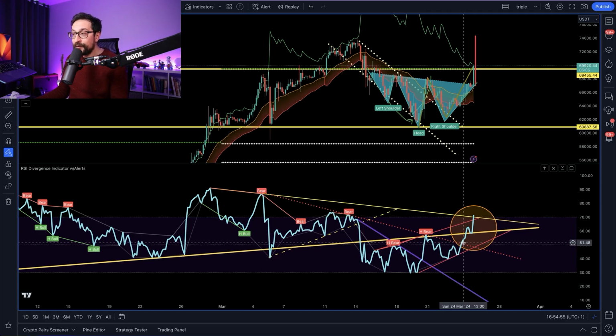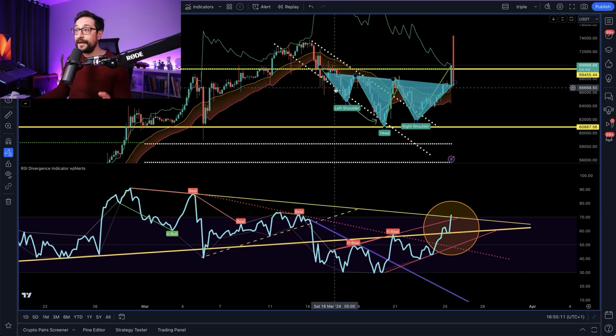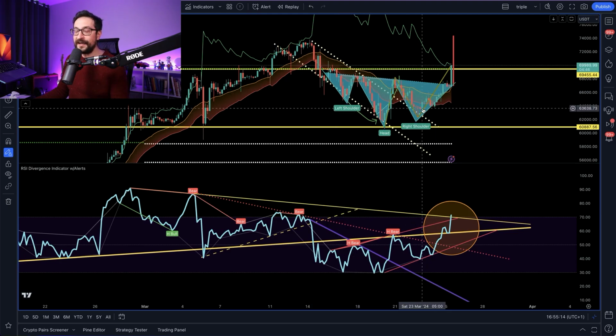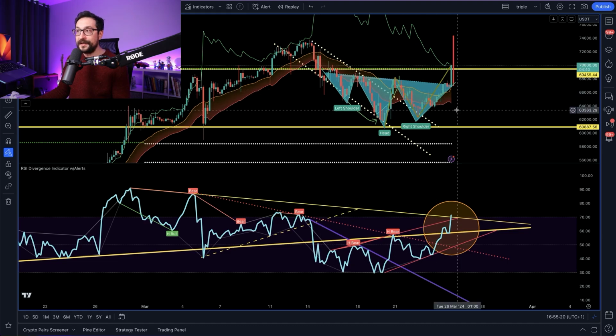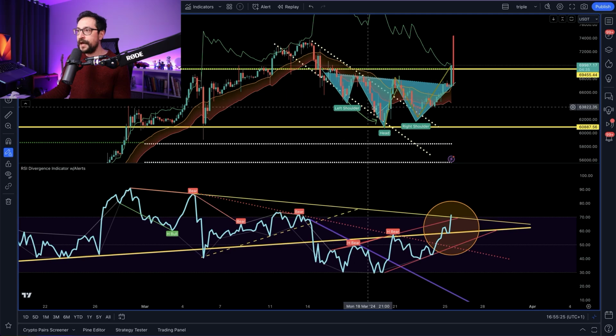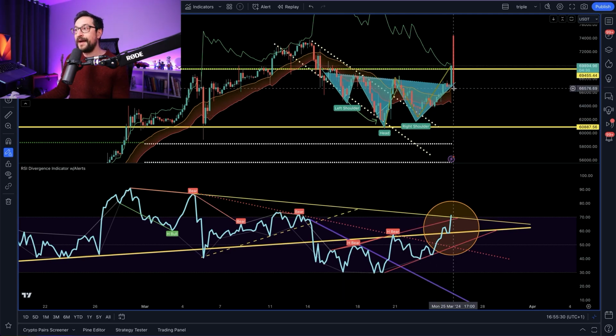But I was also thinking that it was going to be very difficult to break out from the red dotted line, and we still made it. I even said that I'm invalidating the inverse head and shoulders, but currently looking at this, it doesn't look that bad anymore, since we kind of form a right shoulder that is way larger than the left, but we have a very big green candle here, one of the largest in quite a while, and it is pushing against 70.